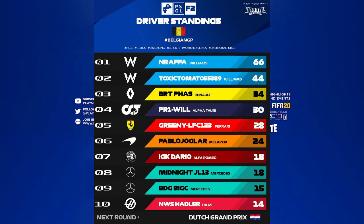But we'll just go through the standings now. Rafa leads the way with 66 points. Toxic Tomato with 44 points. So Williams still have that 1-2, with Fad in third with 34 points. Just look at the gap as well between Rafa and Toxic as well. Will with his win promotes himself to 4th place with 30. And we got Greeny in 5th place after him getting a podium last week.